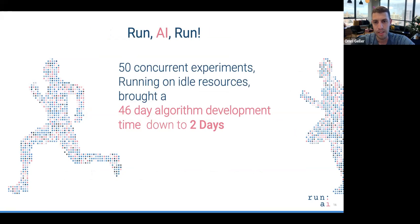With that system, that organization was able to significantly improve the productivity of their data science teams. They saw that by running on those idle resources that without RunAI were sitting idle without any job running, they could reduce their time to market from 46 days to building an algorithm to only 2 days. The way that they did it was by allowing their data science teams to run much more experiments on a given hardware per time. And as I mentioned earlier, by allowing your data science teams to easily run more experiments, you can significantly improve their productivity as data scientists.